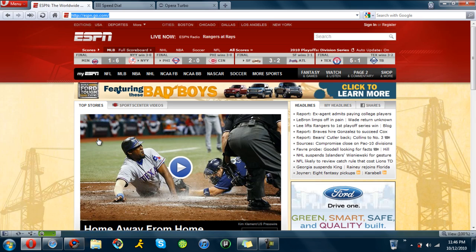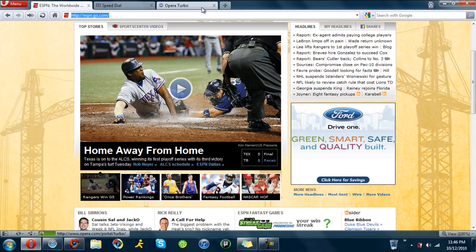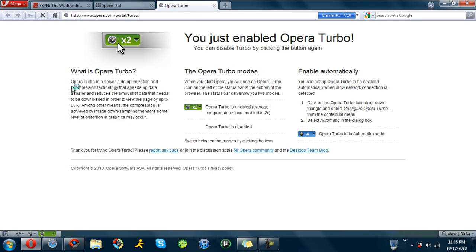So like, say you go to ESPN.com, there's a bunch of images and a bunch of flash and stuff on here, so it might reduce the quality of images, and thus reduce the time that it takes to load. So you'll be losing the quality of the web page, but you'll be gaining more speed. So that is definitely a pretty good feature if you're into using that.